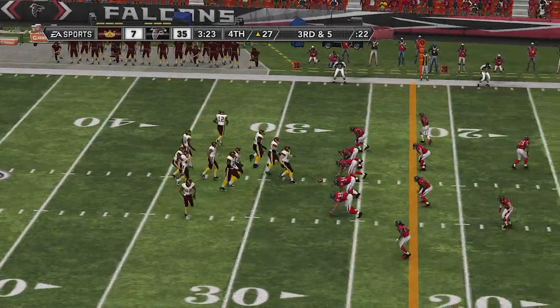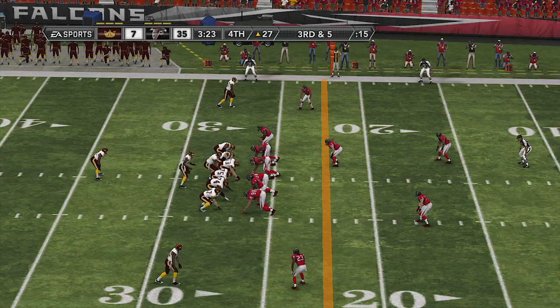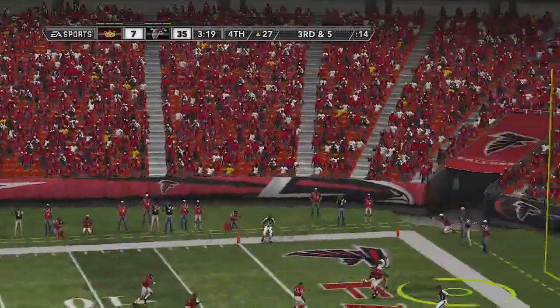You know, the reality is there really is holding on every single play, but the rule changes now allow for guys to grab within the framework of the body. You just can't reach outside that framework. Going for the home run.